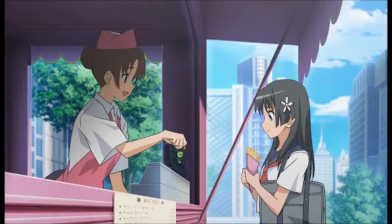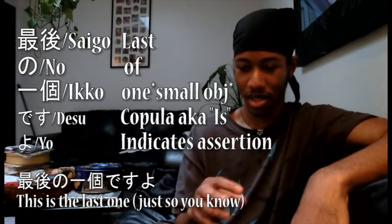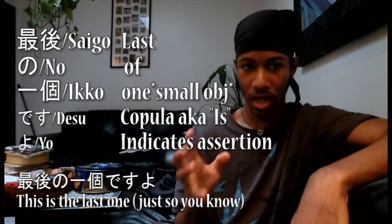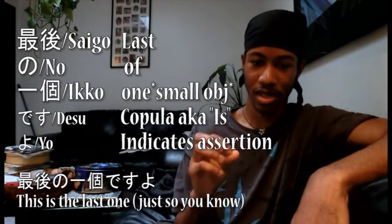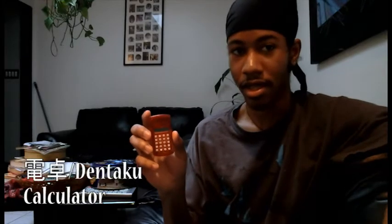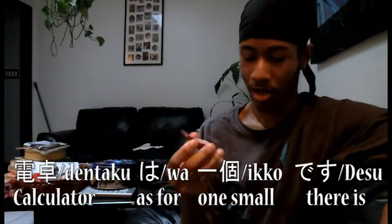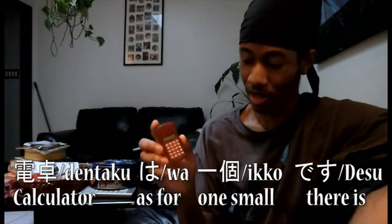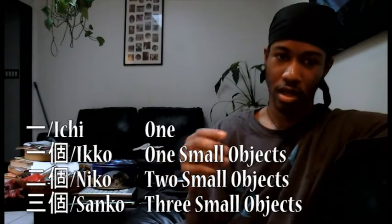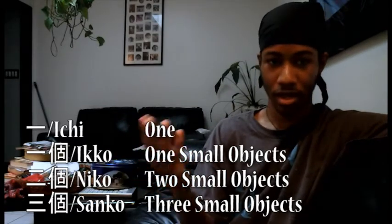The next part is 最後の一個ですよ。 最後, which means last, no, which is a particle that means possessive, and 一個, which is one small object. Ko is a counter, and a small object such as this calculator, which is 電卓. Dentaku. So, dentaku wa ikko desu. As for the calculator, there's one small one. Ikko desu. The I in ikko is one, the number one. So, if you had two small objects, it'd be nikko, three, sanko, and so on and so forth.